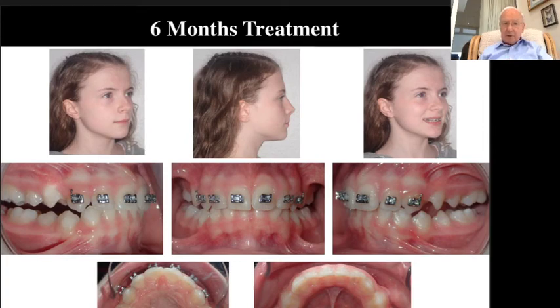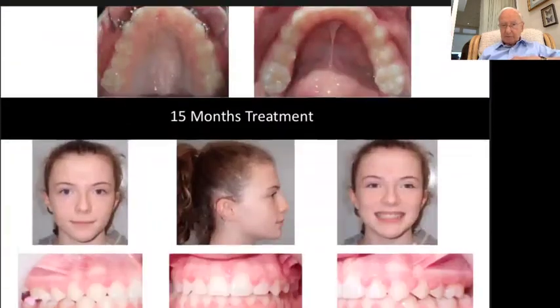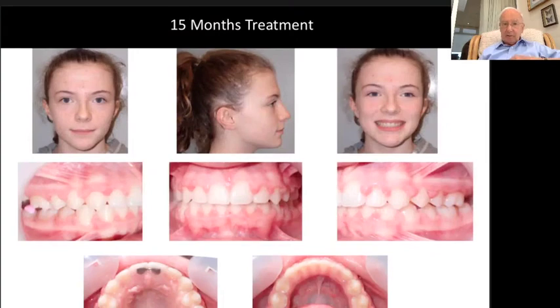I like to trim the upper block distally over the molars, and this will allow the lower molars to erupt and to control the overbite during the twin block stage. Combining the fixed and functional phases of treatment reduces the treatment time, and the patient is in retention after 15 months treatment.